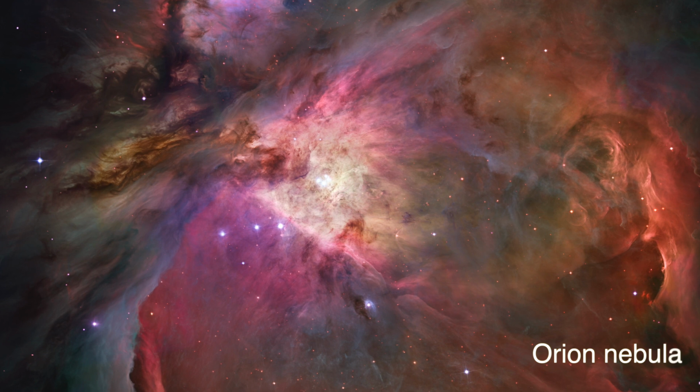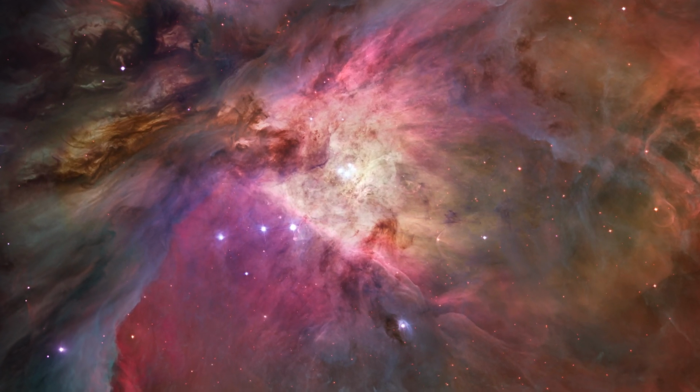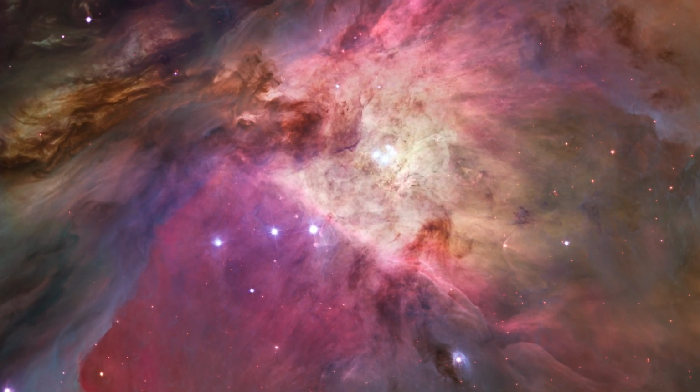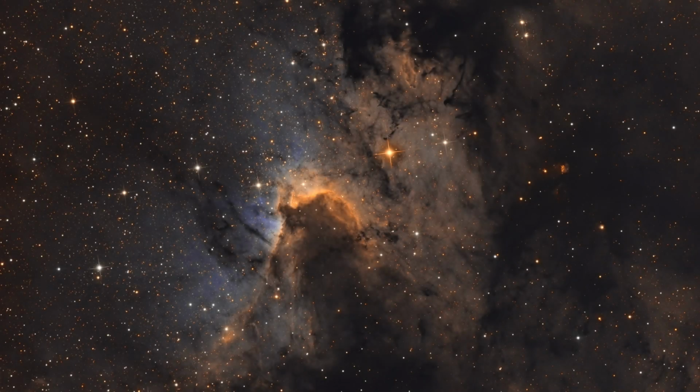Some of the most impressive images ever taken are of nebula. Nebula just have a wow factor that few other interstellar objects have. Nebula are always unique and are always breathtaking. Nebula are massive gas clouds that are mostly made out of hydrogen, helium, and dust.